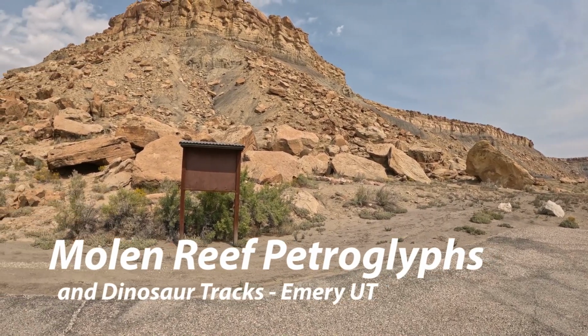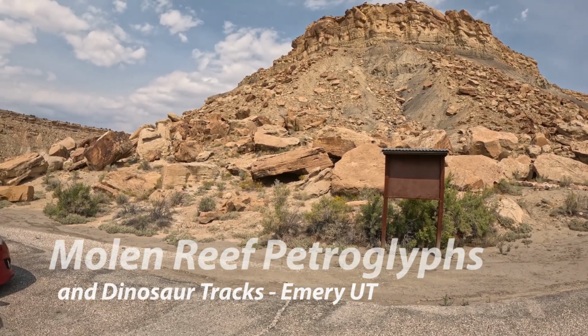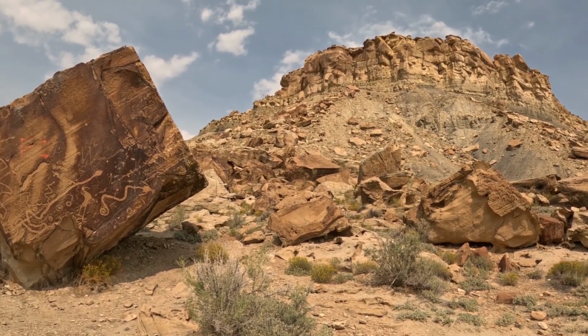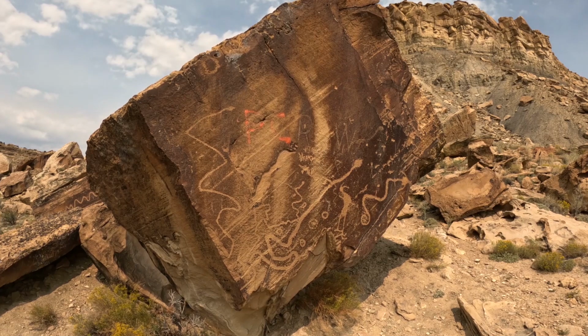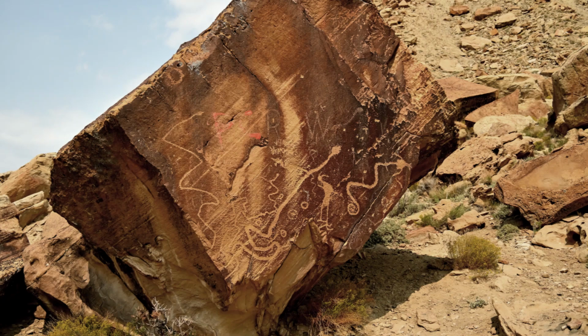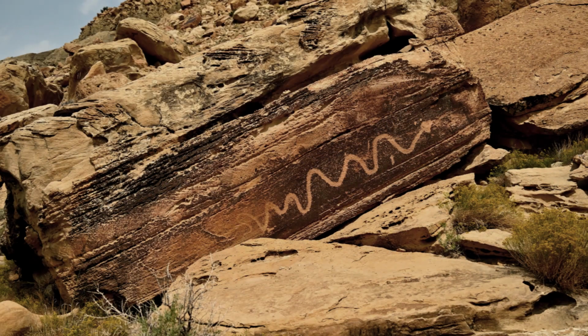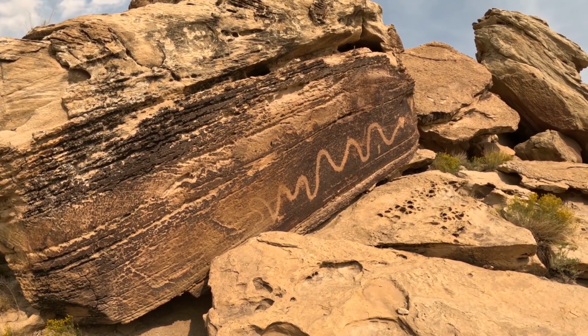Well, we took a little jaunt out of town, probably about 45 minutes on Interstate 70 East from the downtown. And this area, Molen, has petroglyphs and also dinosaur tracks. There's a parking lot, it's completely unmarked, and we used Google Maps to find this. It took us right to it. And some of the petroglyphs were really, really cool. There weren't as many as there are in some of the other places, but they were really nice, really easy to find.